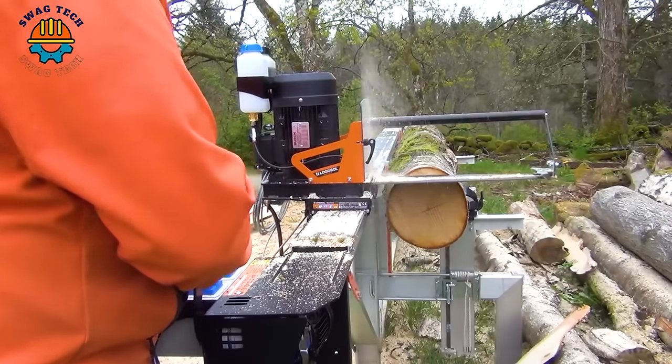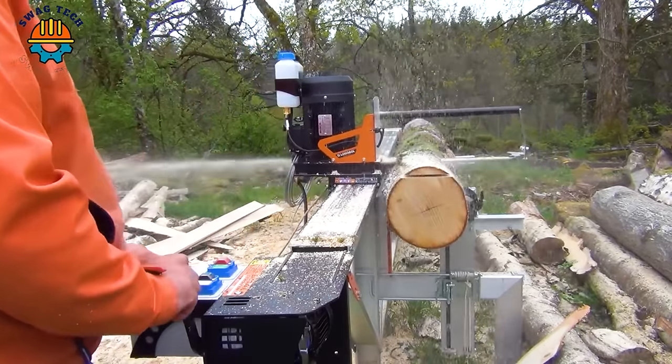Saws with designs like this provide much greater safety for wood workers.